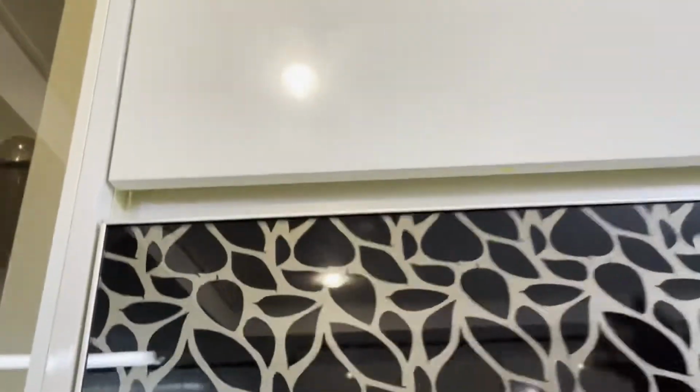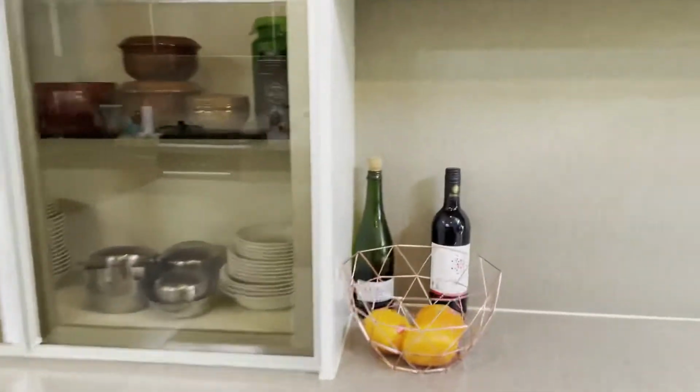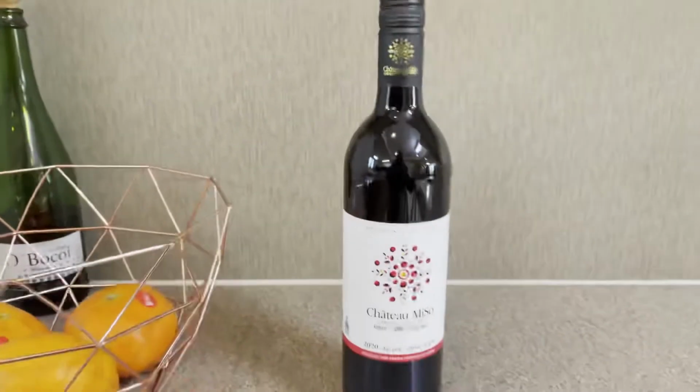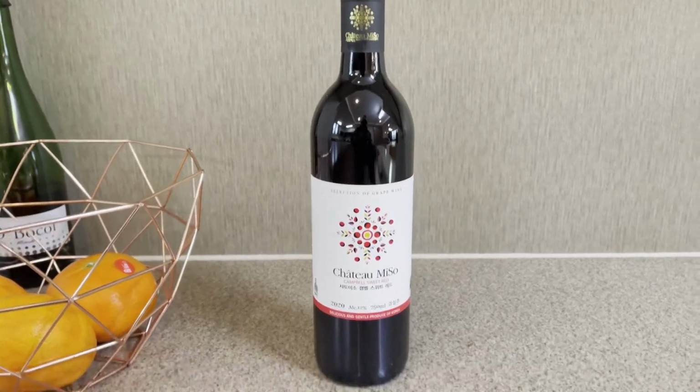And then if I close this, you have more stuff here as well. Just a lot of storage, which is nice to have. Just recently got this wine from a friend yesterday. Haven't tried it. I don't really drink, but I want to taste it.